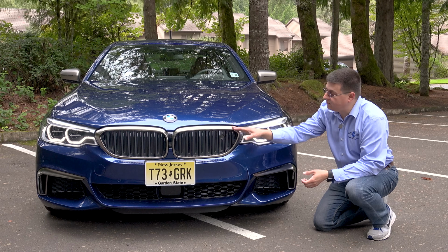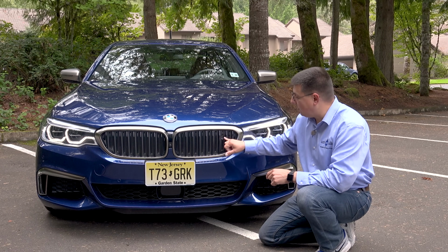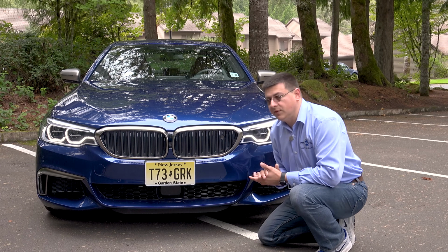Instead of a chrome kidney grille, we actually get sort of a brushed metal effect. You'll find the night vision camera right over here on this side. These are active grille shutters, so they do open later. And then we have the radar adaptive cruise control sensor right there below the license plate.